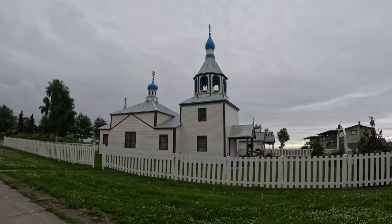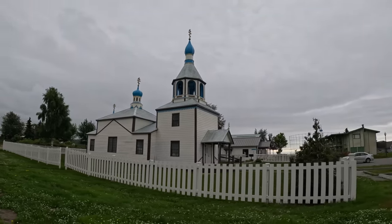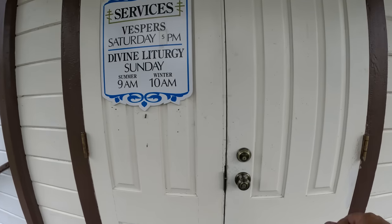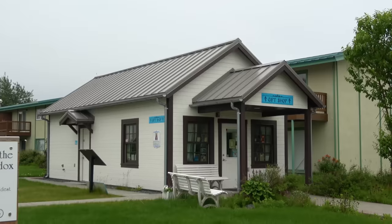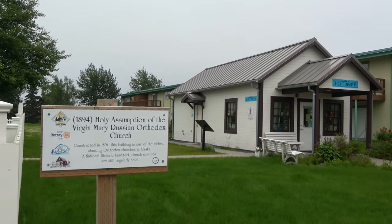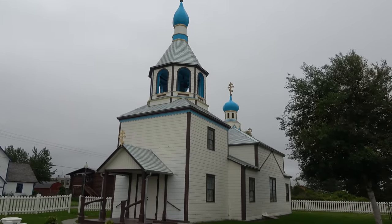Here's the historic Russian Orthodox Church, built in 1894, still used for regular services. Let's see if it is open. No, it is closed. It is, by the way, the oldest Orthodox church on mainland Alaska and a National Historic Landmark.